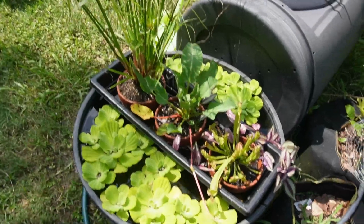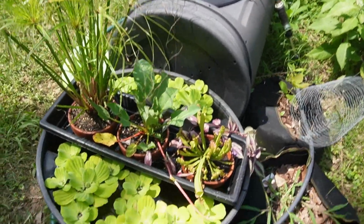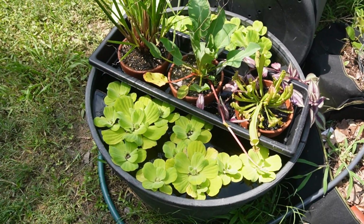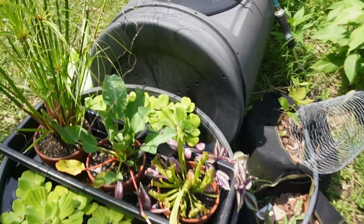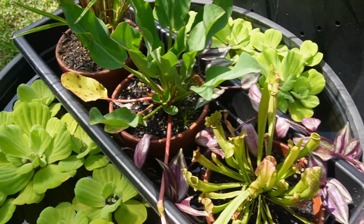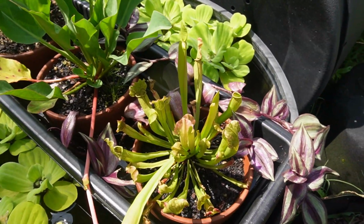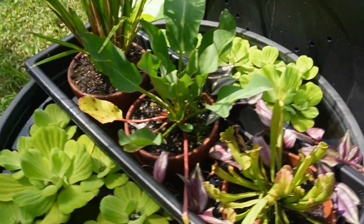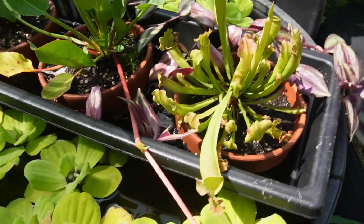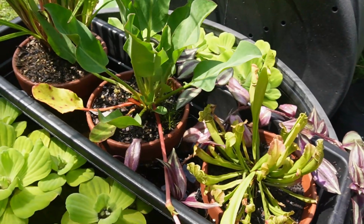This is my little water feature. I changed this up because I decided I did not want to have a fountain in it this year. Really wanted to just kind of see how it would do just with plants in. I think there's a lot too much water in here. I probably need to drain a little bit of this off. Like I said, we had 4 inches, so really I just want the bottom of these pots in the water.